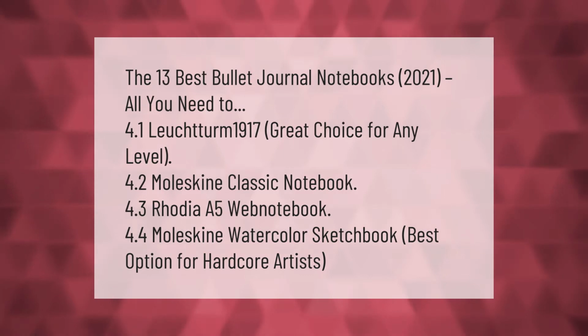The 13 Best Bullet Journal Notebooks 2021, all you need to know. 4.1 Leuchtturm 1917, great choice for any level. 4.2 Moleskine Classic Notebook. 4.3 Rhodia A5 Web Notebook. 4.4 Moleskine Watercolor Sketchbook, best option for hardcore artists.